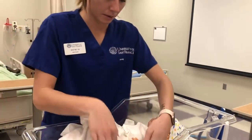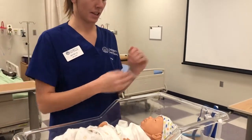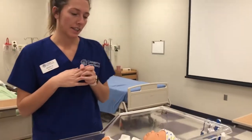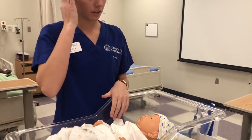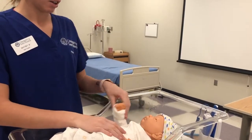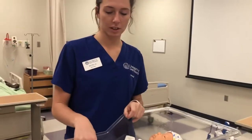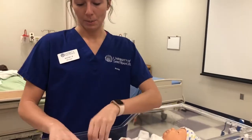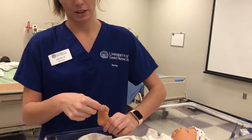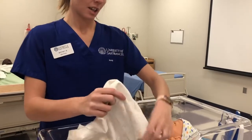So the first one I'm going to check is the Moro reflex. So I would just clap, and then her hands should go up and her fingers should make a C. And then I'm going to check the arm recoil reflex. So I would hold her arm back, hold it forward, and then let go, and her hand should go back into a flex position. And then I would do the Babinski, and so I would start on the pinky side, work my way up, make a J, and her toe should fan out. That would be a normal response.